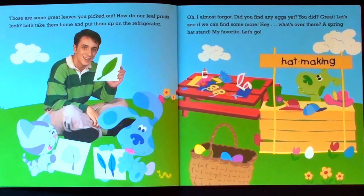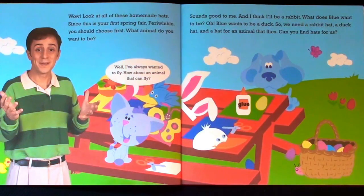Hey, what's over there? A spring hat stand. My favorite. Let's go. Wow, look at all of these homemade hats. Since this is your first spring fair, Periwinkle, you should choose first. What animal do you want to be? Well, I've always wanted to fly. How about an animal that can fly? Sounds good to me. And I think I'll be a rabbit. What does Blue want to be? Oh, Blue wants to be a duck. So we need a rabbit hat, a duck hat, and a hat for an animal that flies. Can you find hats for us?